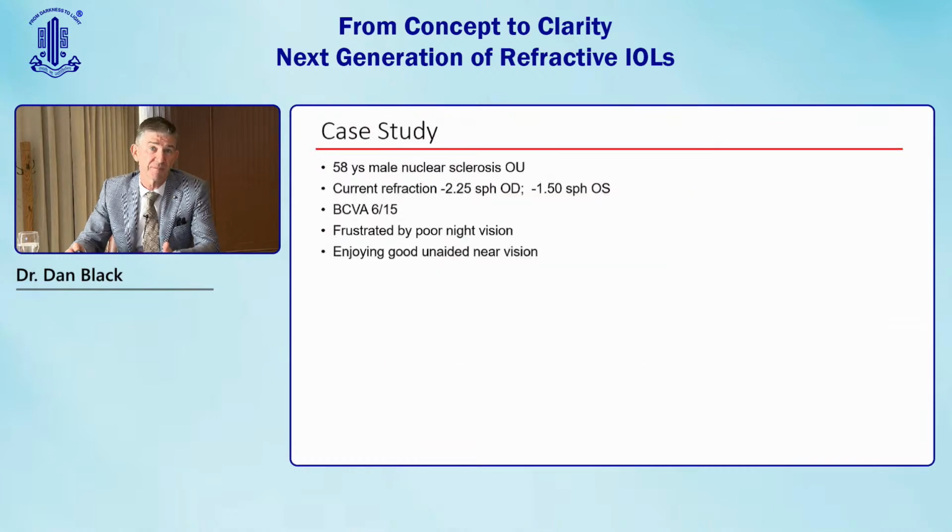I want to share with you some case studies which you might find instructive. So here is what I always think is a very difficult patient. Here is an active man in his late 50s who, prior to developing cataract, had been emmetropic and using a presbyopic correction. But he's developed nuclear sclerosis cataract with a 2 diopter myopic shift. And he's in fact enjoying the fact that he's no longer presbyopic. But at the same time, he's very frustrated with his blurred distance vision and his very poor nighttime vision. So this is always a difficult patient.